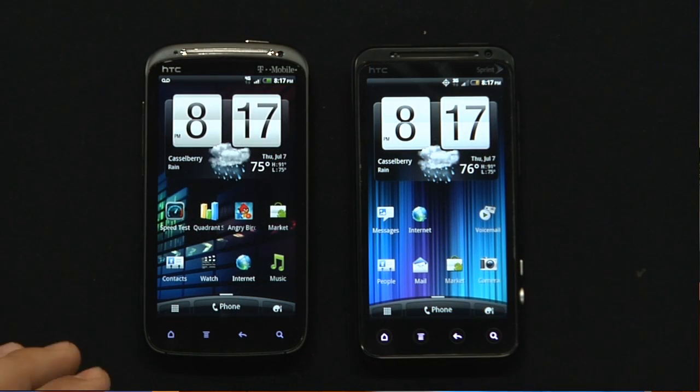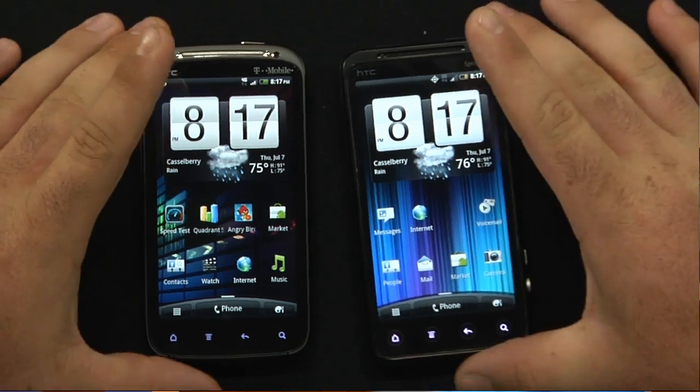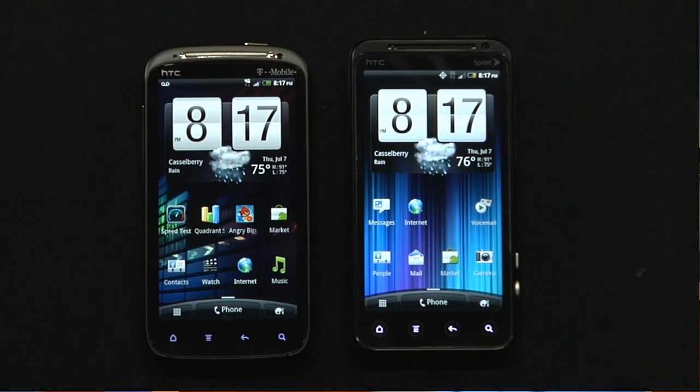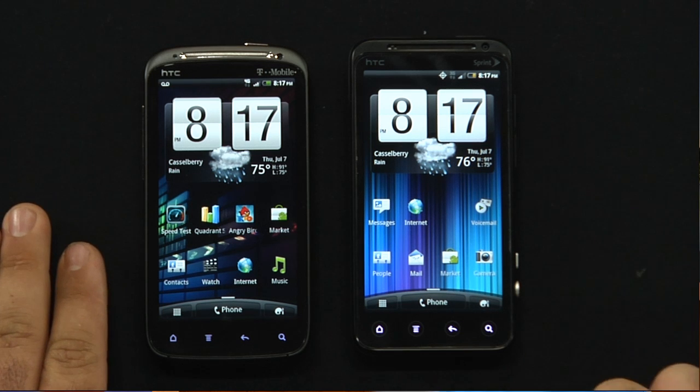So here we go. Not really a review, more of a comparison. We have the Sensation here on the left and the Evo 3D on the right. Both by HTC, both launching within 2 weeks of each other, both on two totally different carriers. We have T-Mobile on the left and Sprint on the right.